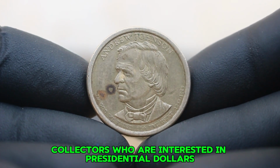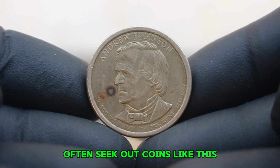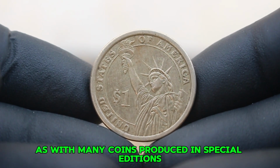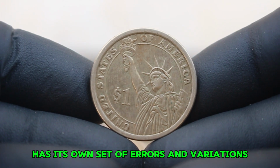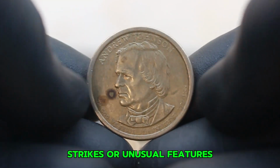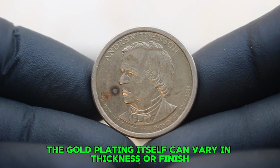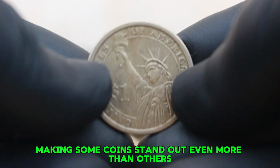Collectors who are interested in presidential dollars or Civil War era history often seek out coins like this, making it a popular choice for niche collectors. As with many coins produced in special editions, the Andrew Johnson gold-plated dollar has its own set of errors and variations. Some collectors might find coins with misaligned strikes or unusual features that make them even more attractive to error coin enthusiasts. Additionally, the gold plating itself can vary in thickness or finish, making some coins stand out even more than others.